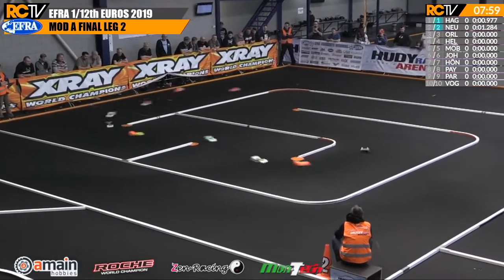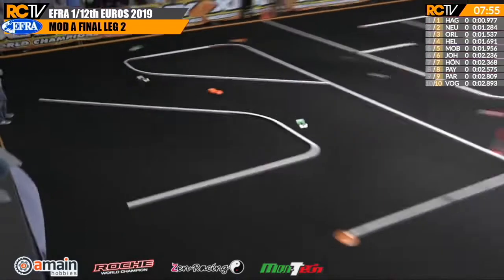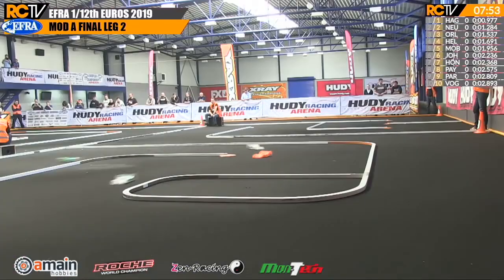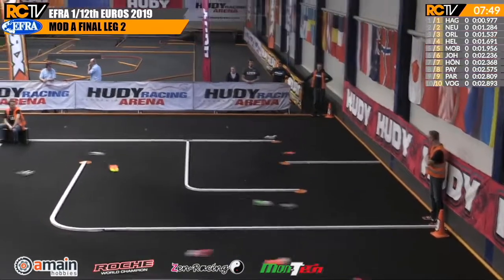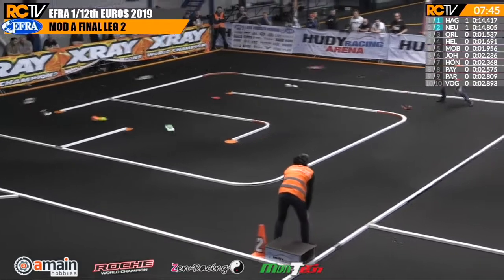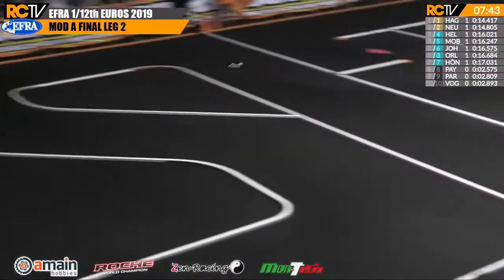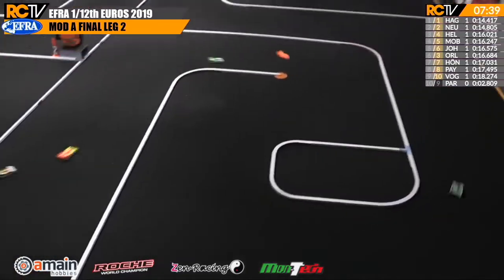HAGBERG leads through the Montec M from NEUMANN. ORLOWSKI away safely in third. NEUMANN knows he's got to get past if HAGBERG wins this. ORLOWSKI's been turned around in the background. Ollie Payne is... That wasn't Ollie Payne. I thought that was Ollie Payne. It was Lewis Parker. So HAGBERG is away at the front from NEUMANN.